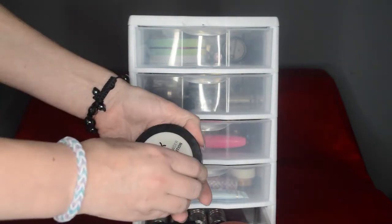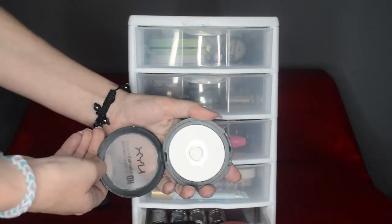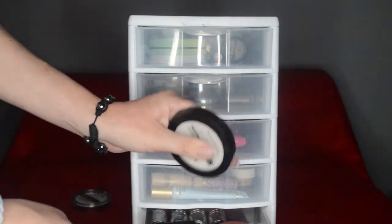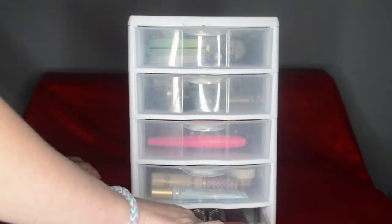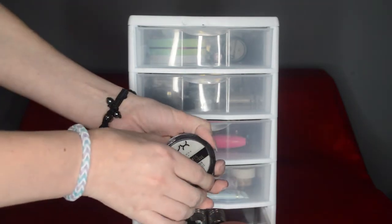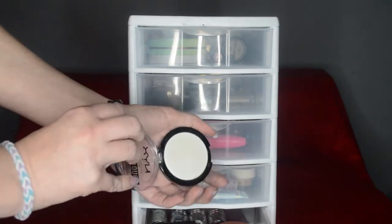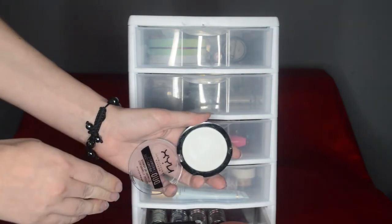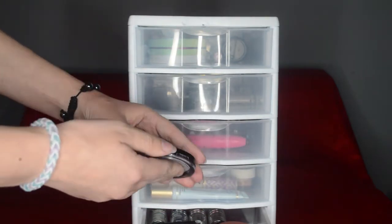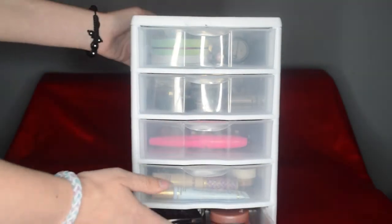This is Old Faithful. Y'all know how much I love the NYX setting powder. It's starting to get to the bottom. It's my favorite setting powder ever. Then this, which I haven't really used on camera, but it is one of the NYX new duochromatic illuminators. It's very nice. And this one's in the shade Twilight Tint, so I'm gonna end up using that soon.